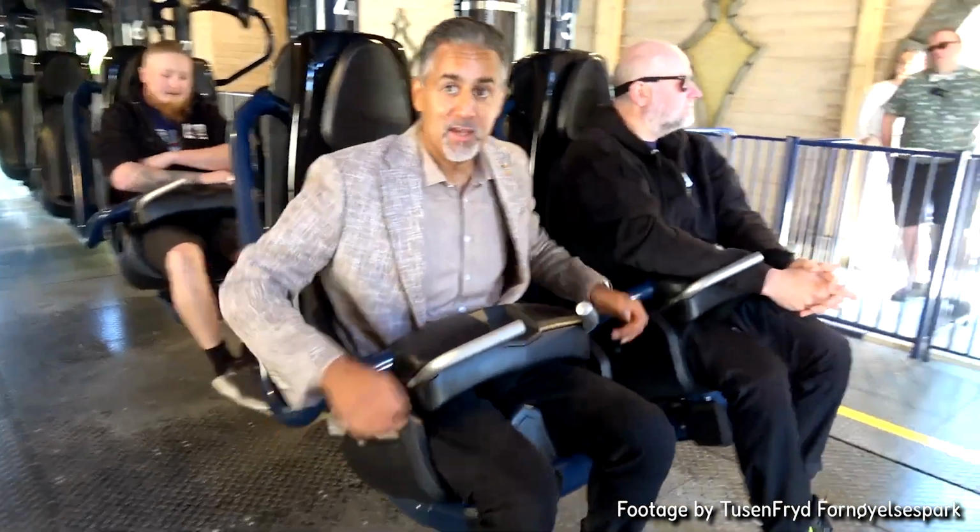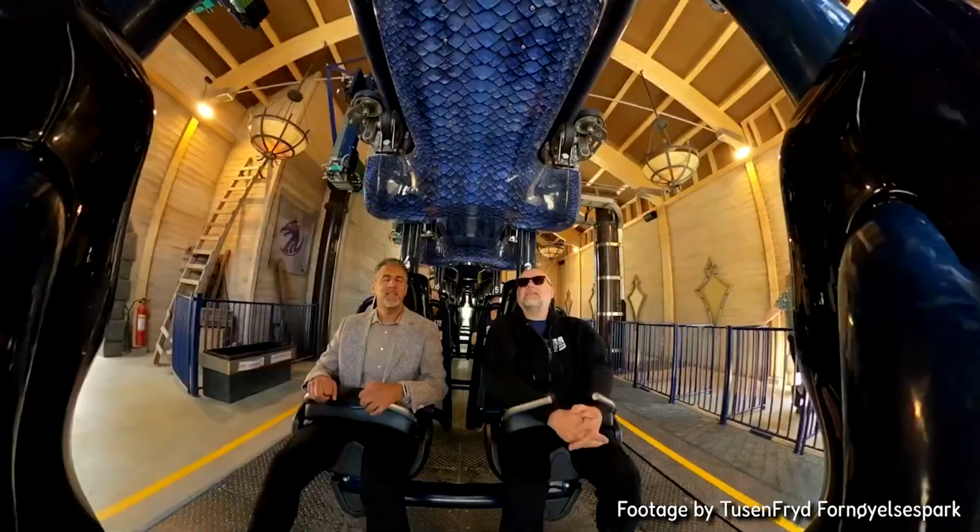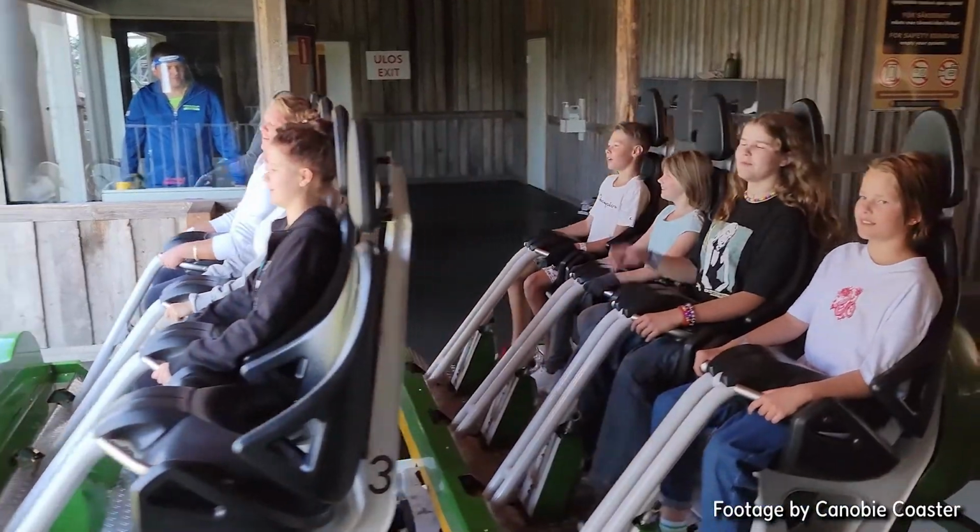The ride has lap bars for restraints, and they're actually very similar to those featured on Intamin's newer launch coasters, meaning that they're not the same as on Gerstlauer's normal Infinity coasters.